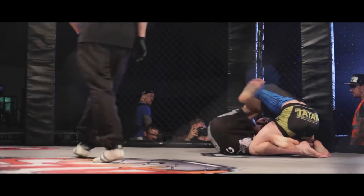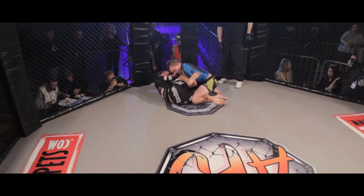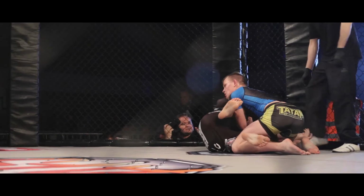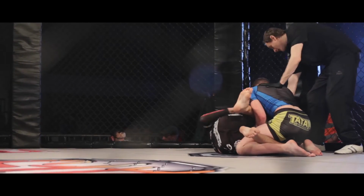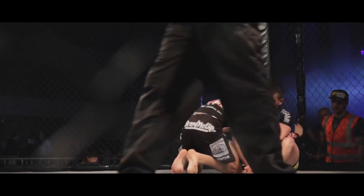Atkinson again frantically looking to get out of the half guard. Campbell's so comfortable off his back in that position that Atkinson just cannot pass. Atkinson needs to think about funneling his left arm down the middle of the legs of Campbell, but as we say that, the time runs out.